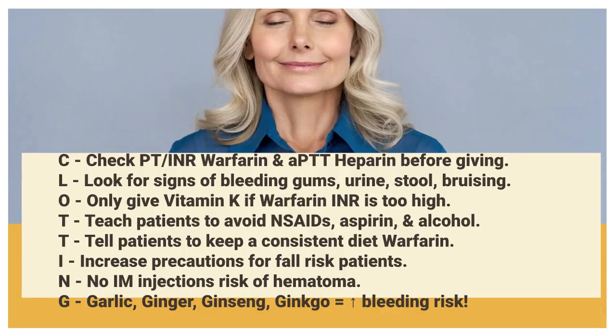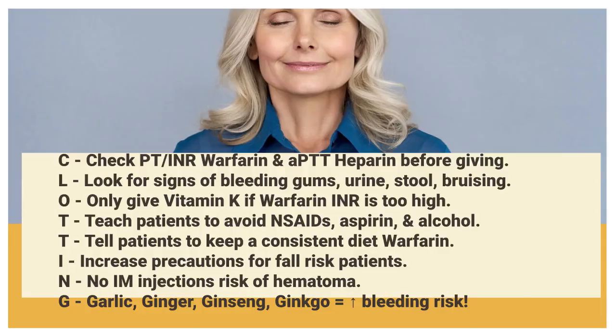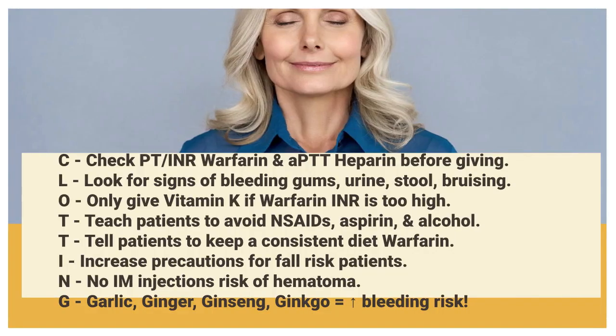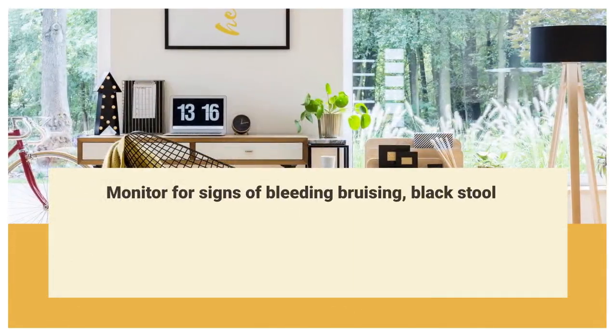Warfarin. I: Increase precautions for fall risk patients. N: No IM injections, risk of hematoma. G: Garlic, ginger, ginseng, ginkgo equals bleeding risk. Monitor for signs of bleeding: bruising, black stools, hematuria.